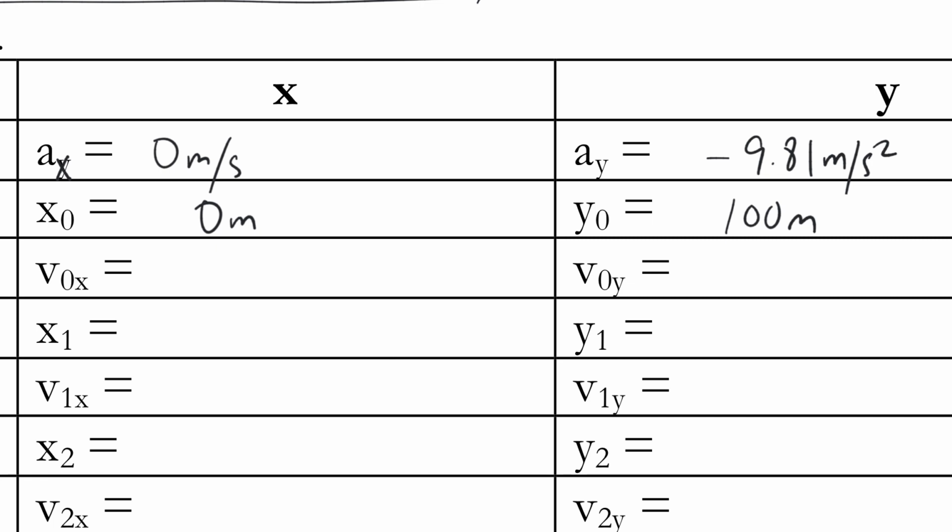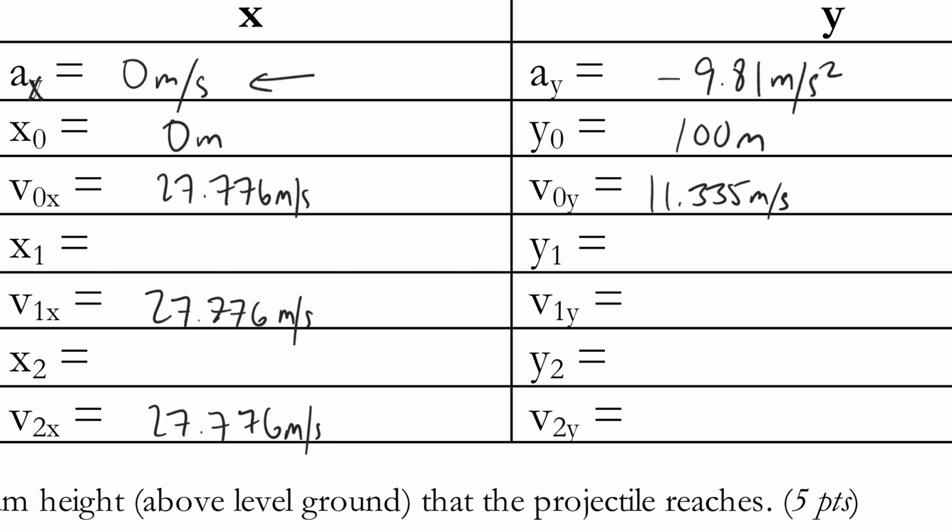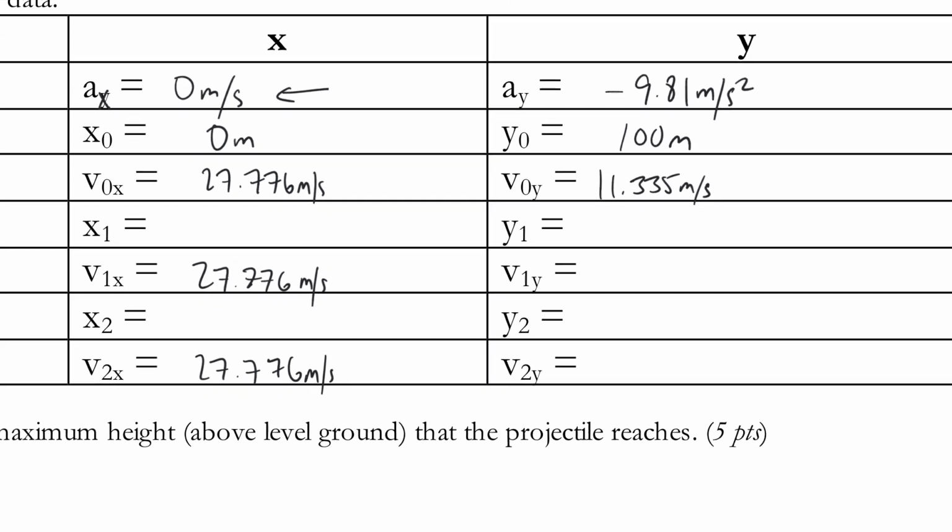Okay, in the x direction, we've got 27.776 meters per second. And in the y direction, 11.335 meters per second. Okay, we're going to use this gift which keeps giving, and I'm just going to go ahead and fill this out everywhere. It is the gift that keeps on giving. Cool. All right, before I even know what y1 and y2 are, as long as it's during the projectile's motion while it's still in the air, those numbers are going to be the same. Okay, cool. Now let's see what we're asking.